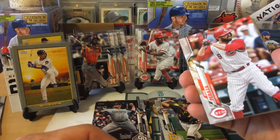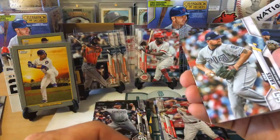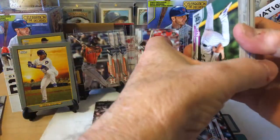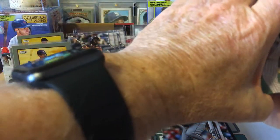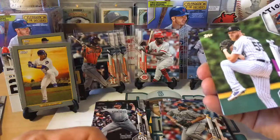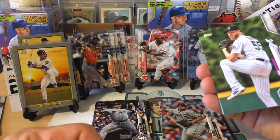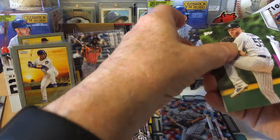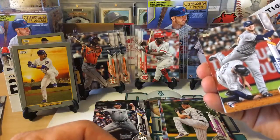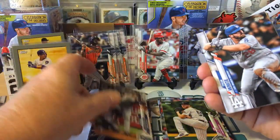Jose Peraza with the Cincinnati Reds. Kirby Yates with the San Diego Padres. It's definitely some kind of blue card coming up here. Anybody know what the blue cards are by chance? Ron Gray with the Colorado Rockies. All right, Michael Brochot with the Tampa Bay Rays rookie card.